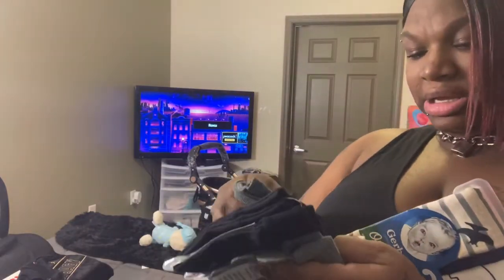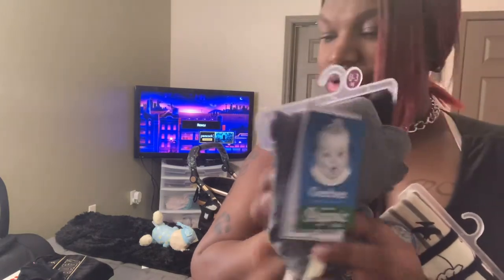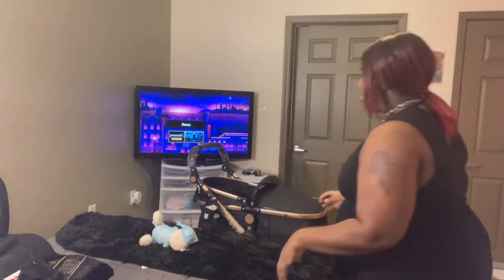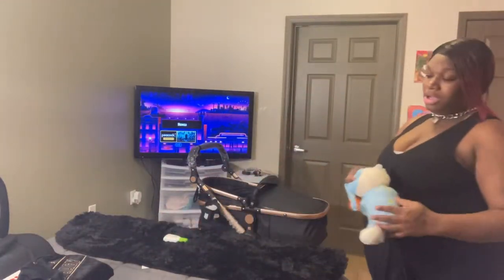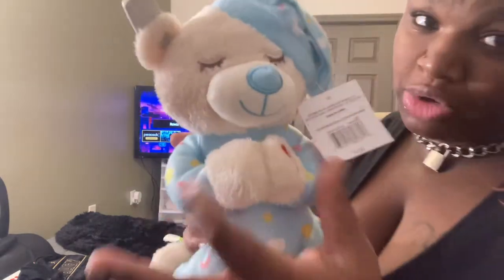Okay. He got the little pants. I didn't pop them yet. But from the looks of it, it's two pants on here. Global Baby, 0 to 3. And he got his matching burping towels for the outfit. Global Baby. Family Dollar. Look at him.